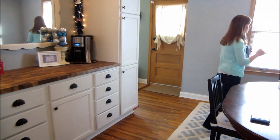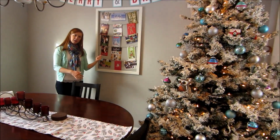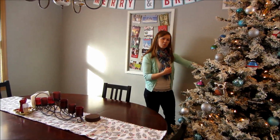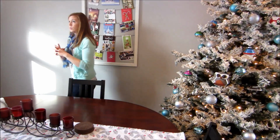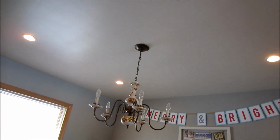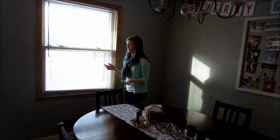From this perspective, this used to be a closet right here. We closed that in. We're gonna add that back into the bathroom eventually. And there was a doorway right behind the Christmas tree here that led to the bedroom wing. And then this was all closed. And then we added recessed lights in here, and we're still trying to figure out a cute chandelier to put in here because we're really picky about lights, I guess.